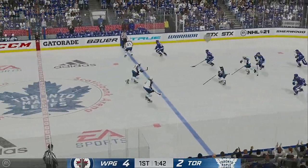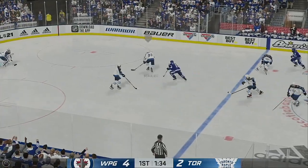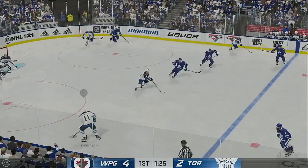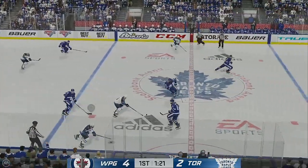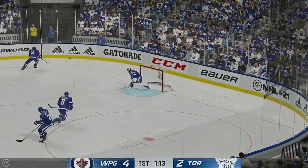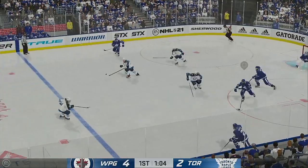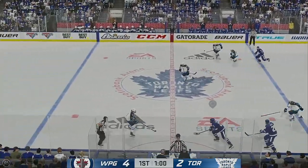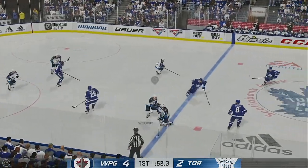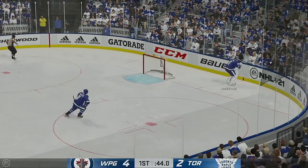Puck picked up by Spezza. Toronto's got it across the line. Works it across to Thompson. Winnipeg's moving it up the ice. Sent into the offensive zone. The Leafs gain control of the puck against the wall. They try to maintain possession inside the defensive zone. The Leafs take it along the wall. Winnipeg's got the puck in their own end. Sends it in on the attack.